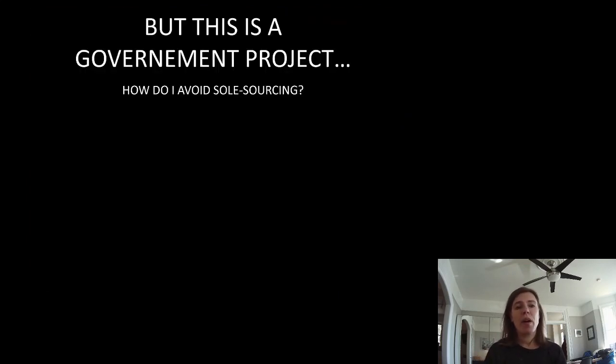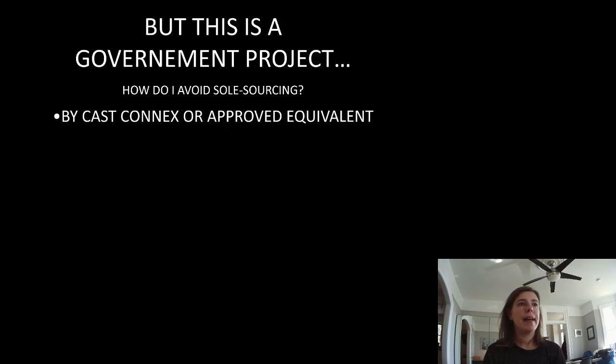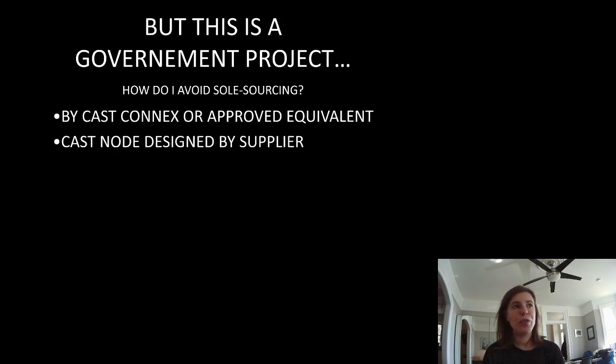So, government projects with sole sourcing. How do you avoid sole sourcing? You can say buy Cast Connects or approved equivalent. This one was the big hit: cast node designed by supplier.